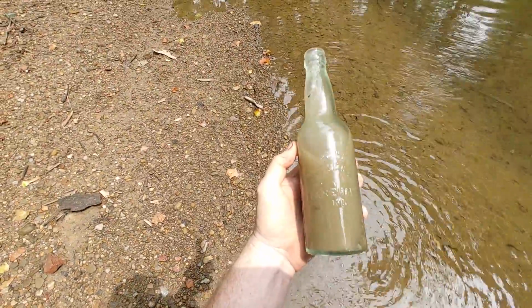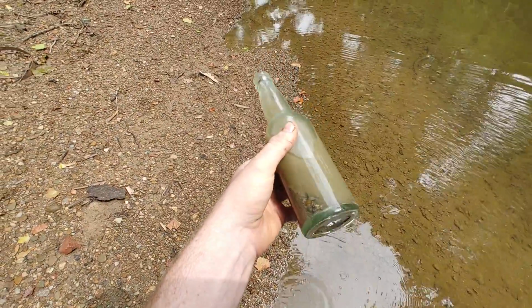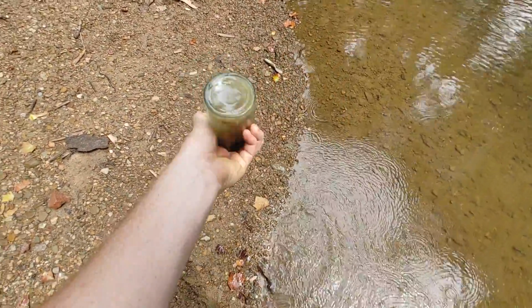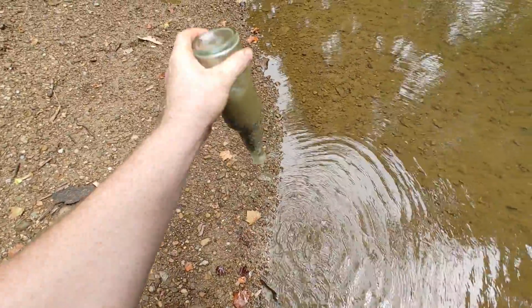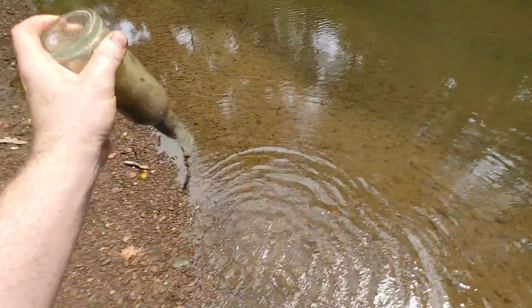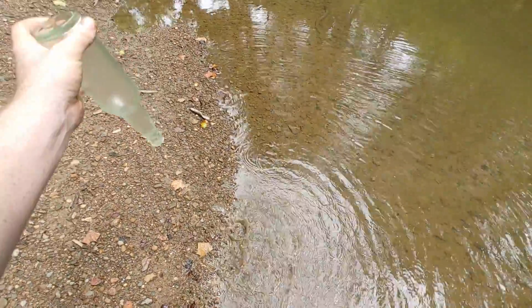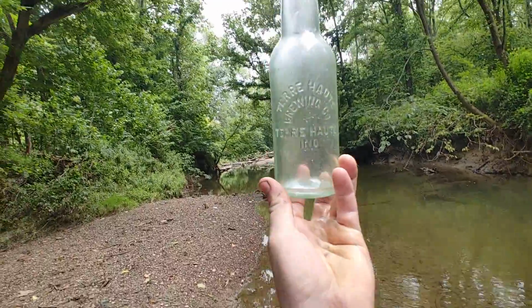And this one's definitely been buried. Holy crap. There's minimal rash on there. Not much. Oh yeah, that one's definitely been buried. Wow, look at that.